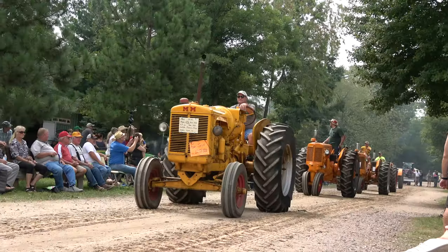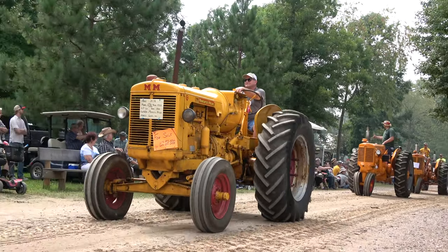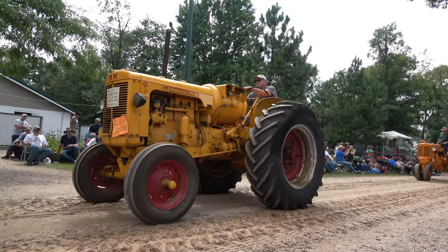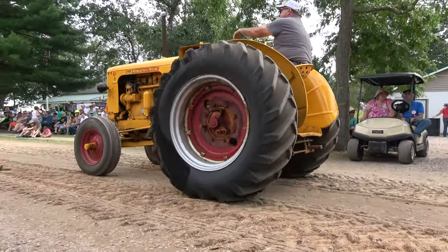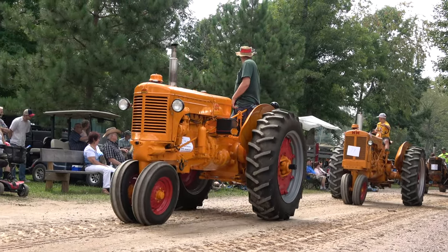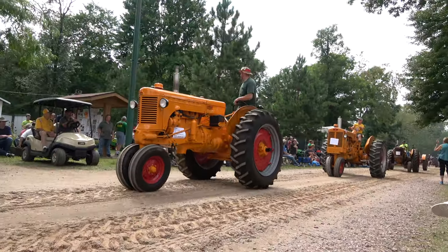Up a driver's, at least they're both male. Other than that, what are we going to do? It's a UV special in 1995, driven by the Hartwell family, driven in memory of Tom Taylor in Dane, Wisconsin. Long time. That's a Hartwell tractor? Okay, as long as it goes home on the right trailer.